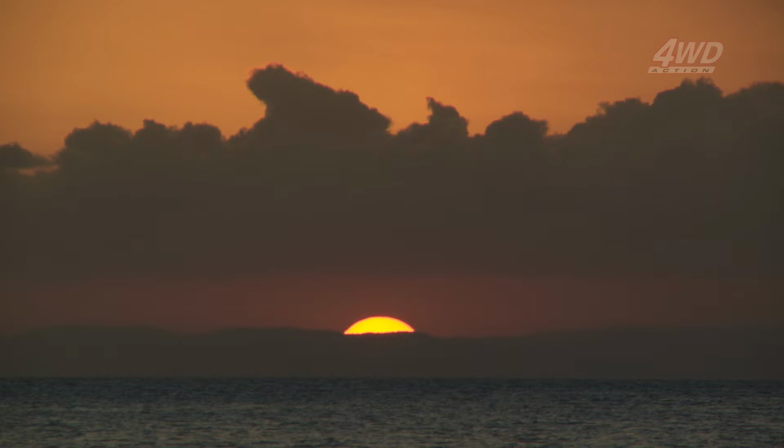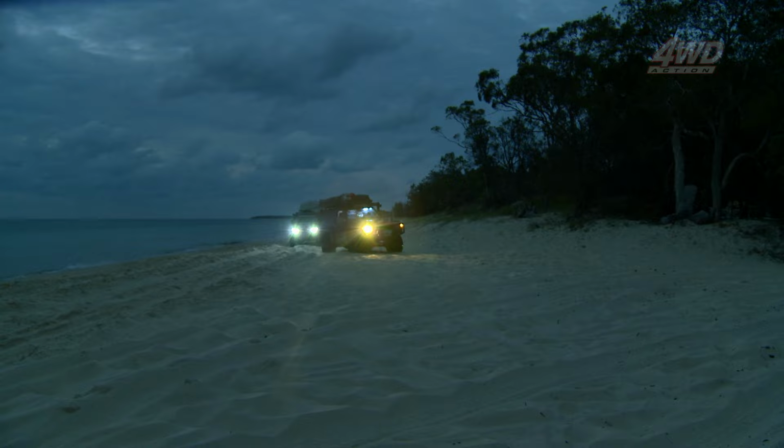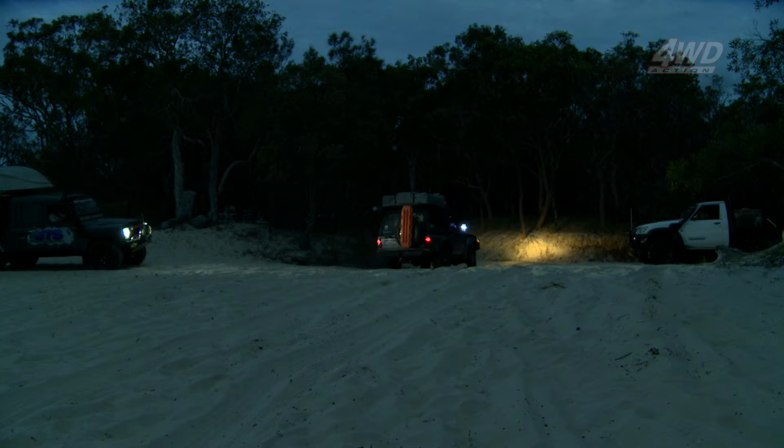Well, what a cracking day, and what a way to finish it. A drive up the beach, under lights, with this sunset. We're just pulling into camp now, and it's not going to be a lonely camp tonight, that's for sure.